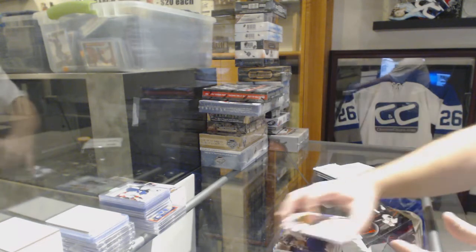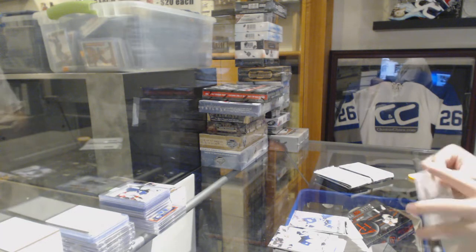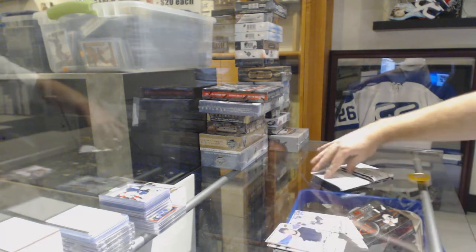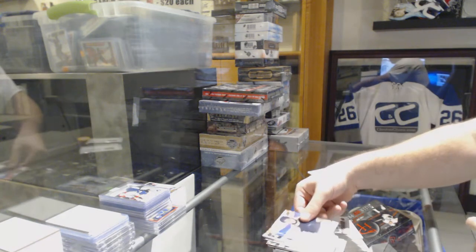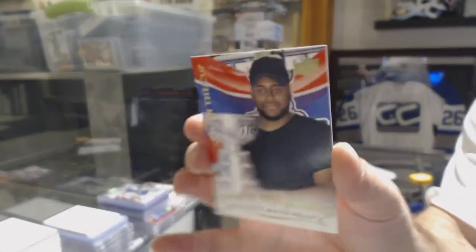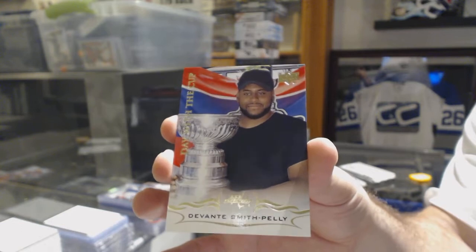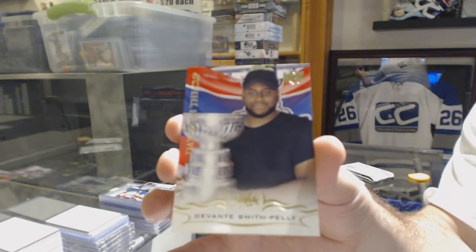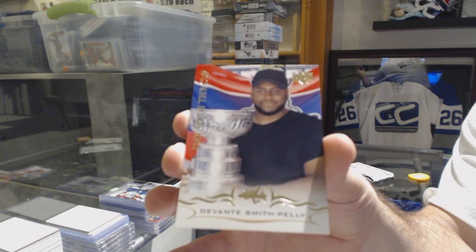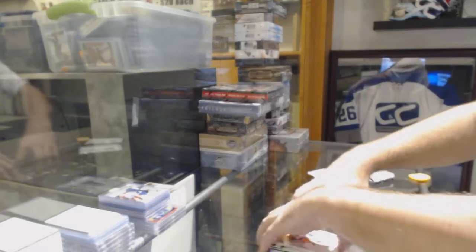Canvas for the Winnipeg Jets, Kyle Connor. Canvas of Provorov for the Flyers. And we've got for the Capitals, Day with the Cup, Devontae Smith-Pelly.